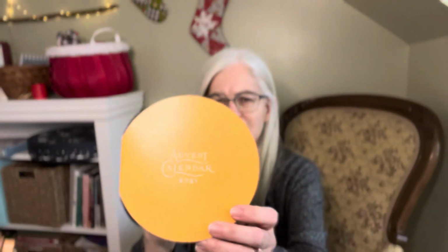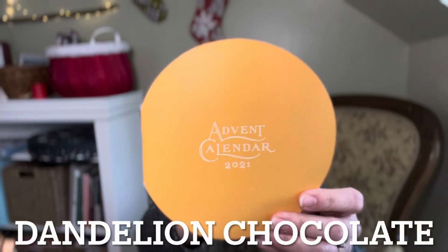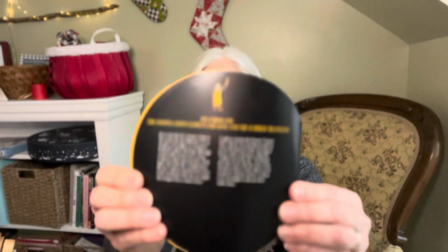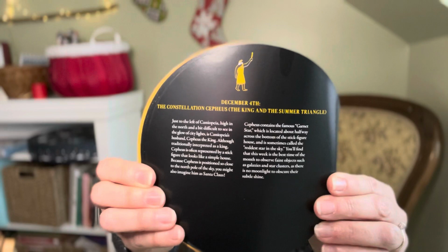my projects. I think I mentioned that I was a day late, or I had my days mixed up for the Dandelion Chocolate advent. So I'm going to go back and open the 4th today. It is the constellation Cepheus, the King, and the Summer Triangle. So this is the information.